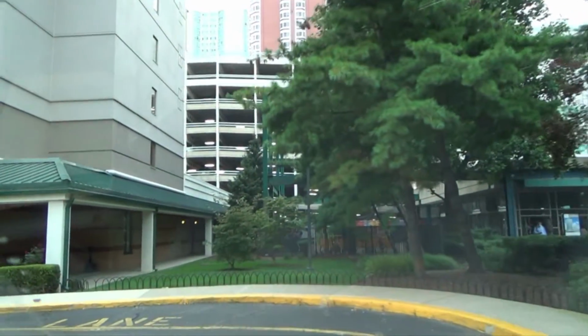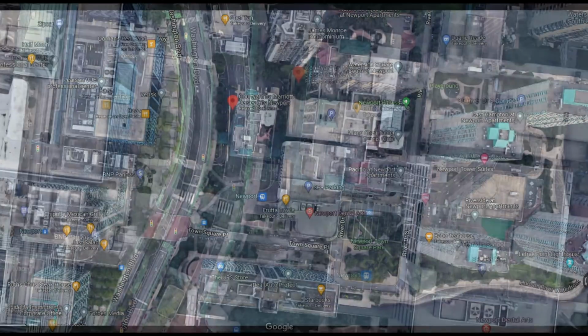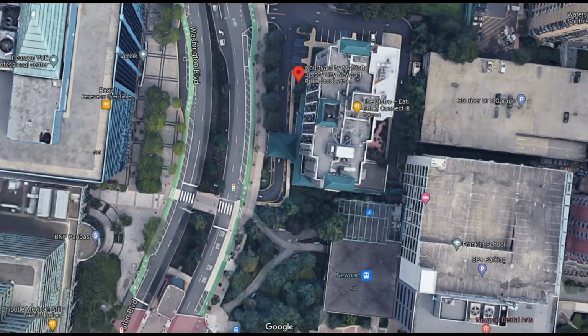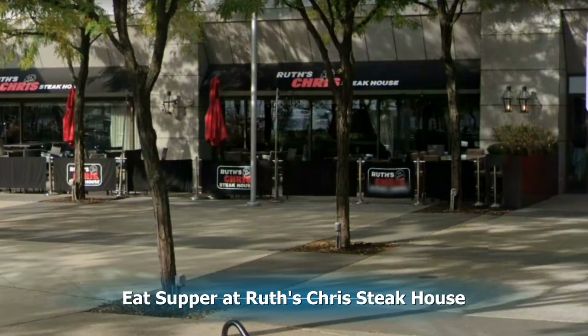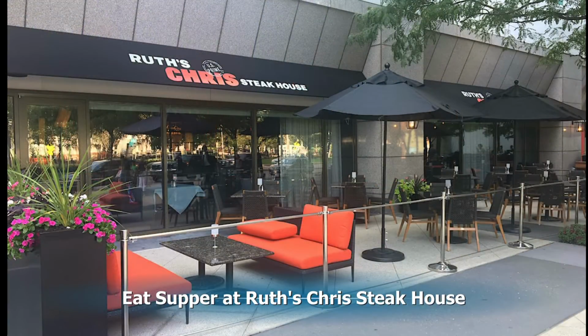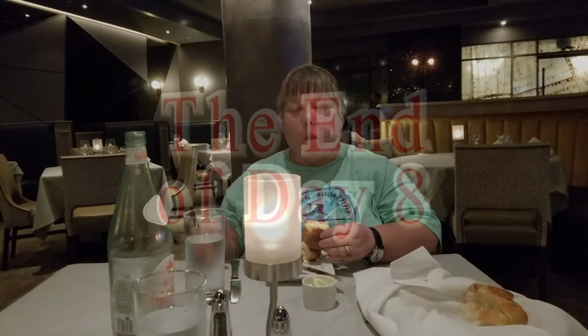Your destination is on the right. We'll be parking in the garage behind this building and staying on one of the upper floors so we can see over to New Jersey. We'll eat supper at Ruth's Chris Steakhouse, a rather expensive but really good steakhouse. And now it's time to call day 8 to an end.